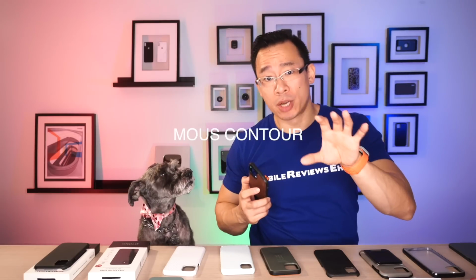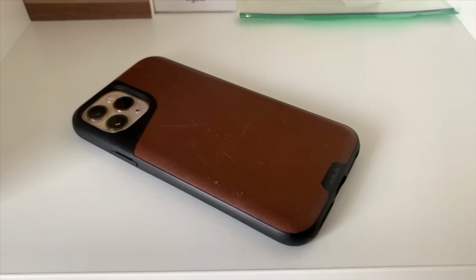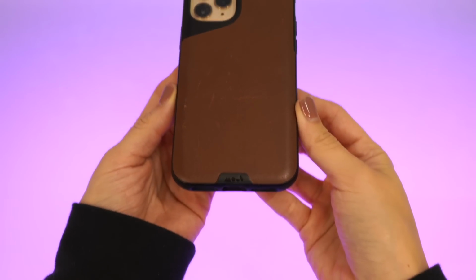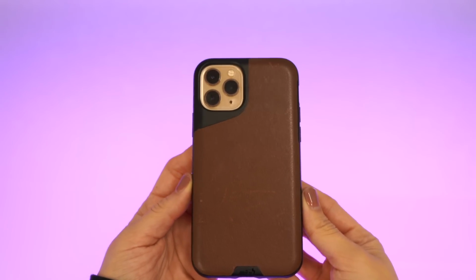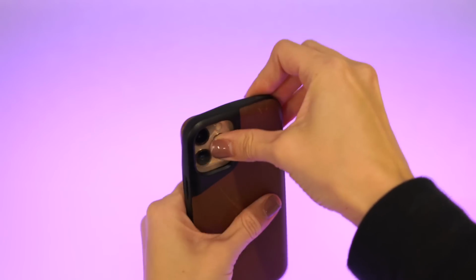Next up is the Mouse Contour, and this is the case that I consider almost a minimalist case, though it's not. The pros for this product is that it's tough, it feels thin. The cons is that, again, it's not your typical minimalist case, and it's actually kind of hard to take off if you're into case swapping a lot.